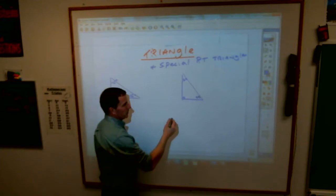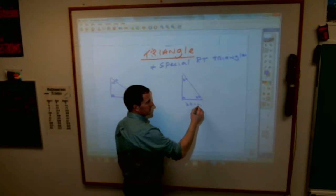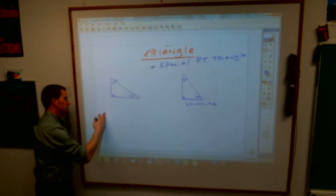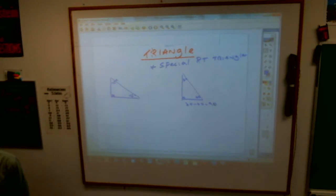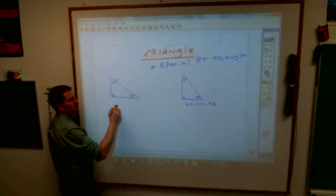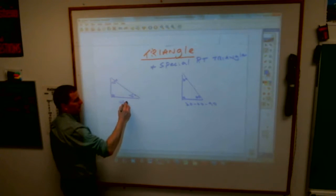And we actually call this a 30, 60, 90 triangle. And this one here, I don't know if we call it a 45-degree triangle, I don't remember that from back in the day. I guess we could call it a 45-degree, 90-degree triangle. 45, 45, 90, I don't know.